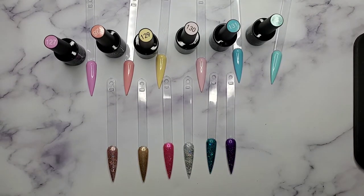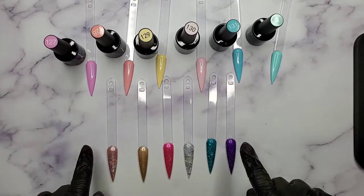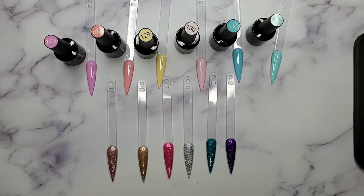So yeah, so those are the 12 colors that I bought. This is one set, and then that's the other set. So okay, we're gonna move this out the way and get on to the next thing. Okay, so the next thing I got is from AliExpress.